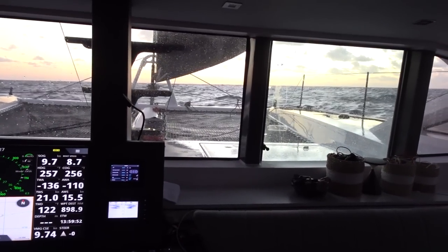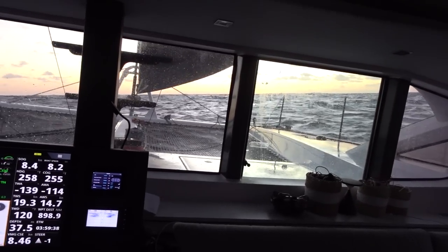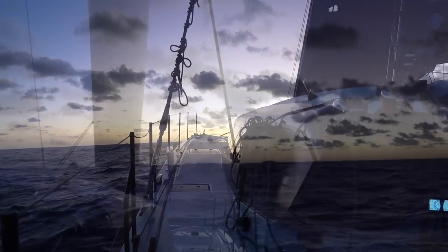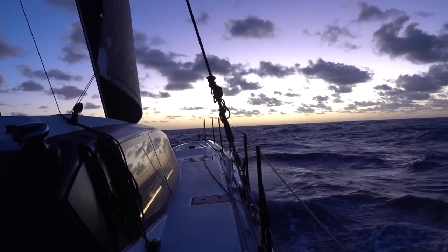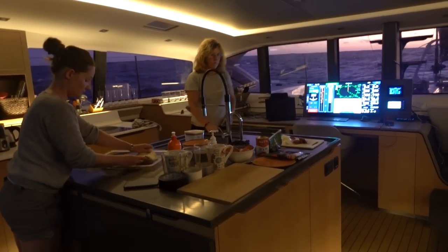Okay, this is our fourth night? Fifth night. Fifth. There is no fresh vegetables in the fridge anymore. Of course, I have my pre-cooked packages in the freezer, and that's very convenient to make curries or lasagna or whatever.